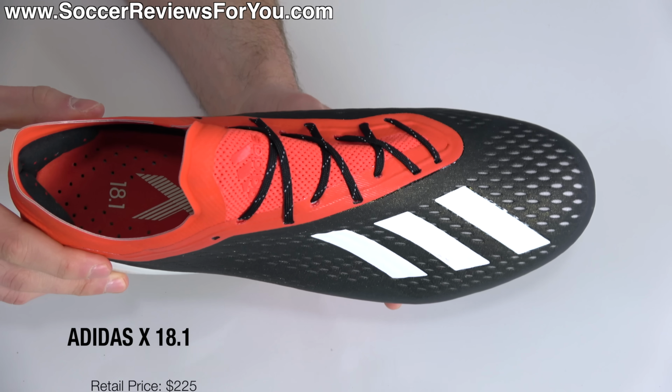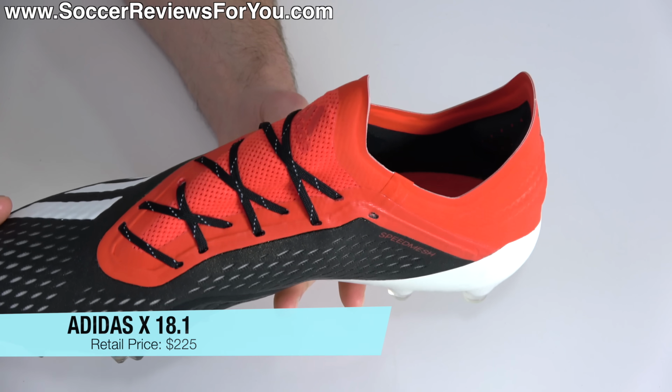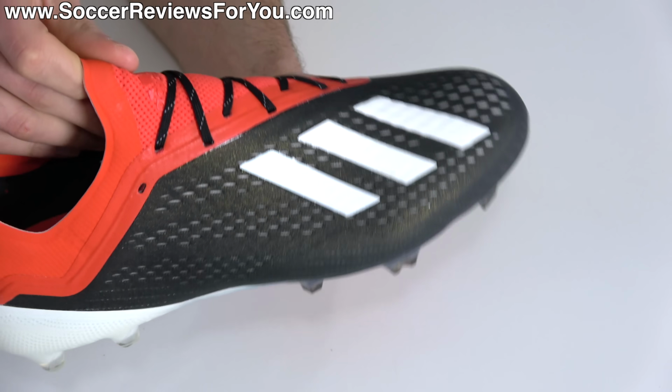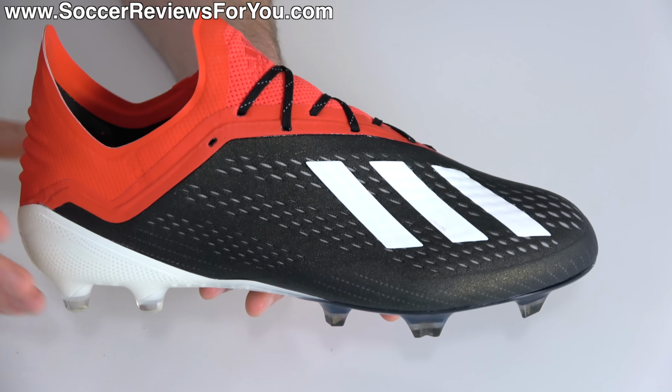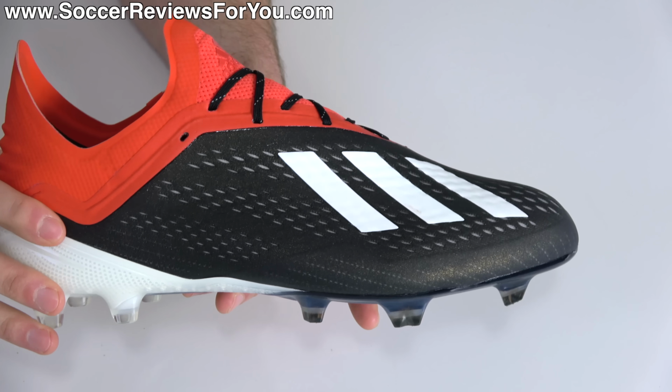The Adidas X18.1, my personal favorite boot from the Adidas brand, and one that for the most part pretty much gets everything right. Obviously, being the speed boot offering, you expect it to be light, and it is. It is one of the lighter options on the market from the big three brands.